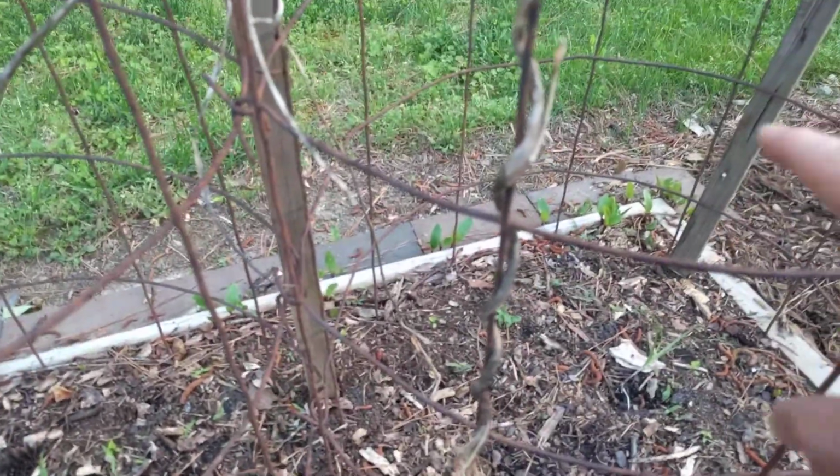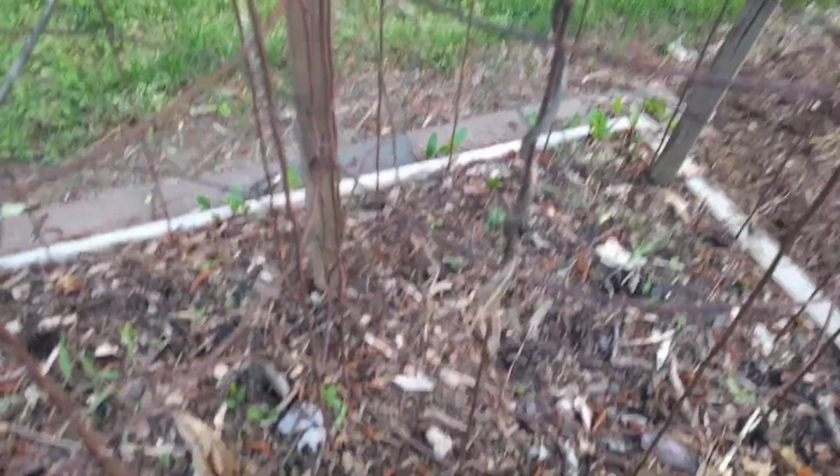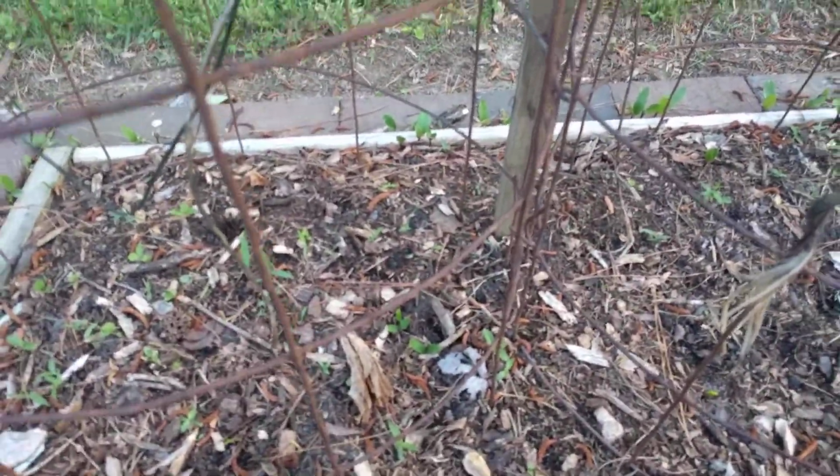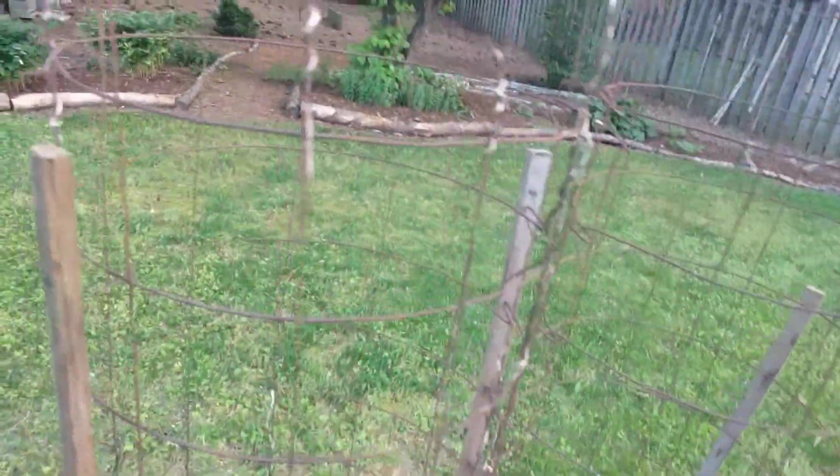I thought I was only going to have them around the edge, which I was scared about because the edges end up being drier, you have to water more. So I'm glad to see some right in the middle here where it's wetter pop up. So this whole cage will be Malabar spinach eventually.